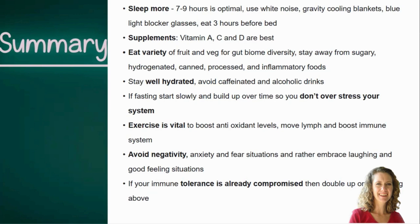Supplements, vitamins, as we said, A, C, and D are best. Variety of fruits and veg for gut microbiome diversity, and stay away from sugary, processed, and inflammatory foods. Stay well hydrated and avoid caffeine and alcohol. If you are fasting, start slowly and build up over time. Fasting is also a stressor on your system, so don't jump in with too aggressive fasting initially. Okay? Start maybe 1 day a week if you want, or 2 days, see how you go.